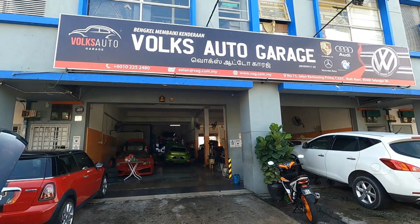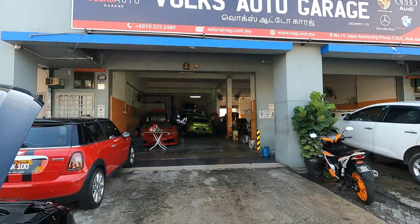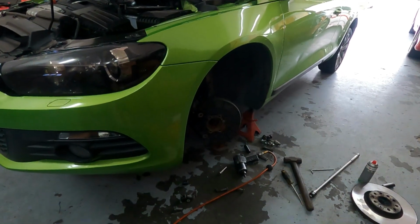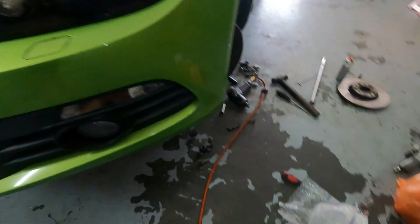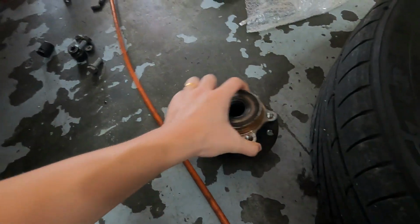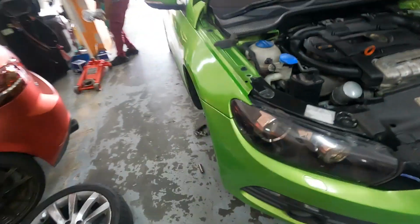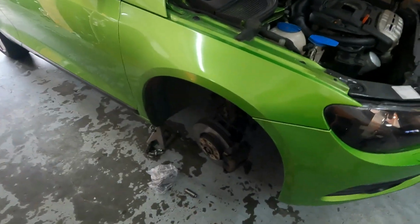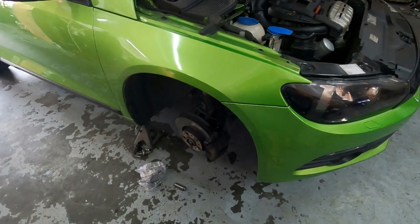A few moments later. So guys, we are now at Vaux Auto Garage and they are actually getting the bearing fixed. Let me bring you guys in. Alright guys, so they've just taken out the wheel bearing. So let me show you how a wheel bearing looks like. There it is. Now they're going to proceed to open the driver's side. Right, so I'll see you when the car is done.